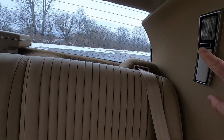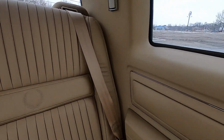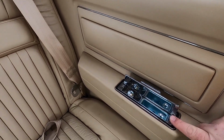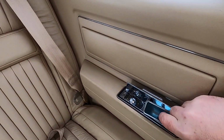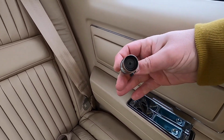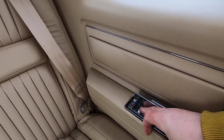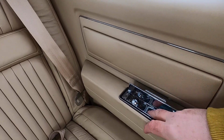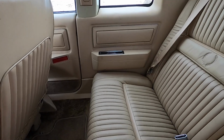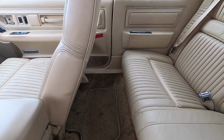Integrated into the C-pillar, you do have reading lights. That is a nice touch. You've also got nice padded armrests. And true to the 80s, you have rear ashtrays and cigarette lighters. Now, as I stated before, this car has actually never been smoked in, so these ashtrays have actually never been used. But you can take those out and they can double as 12-volt power points. Alright, and sadly, no seat back map pockets, so no real interior back seat storage for our rear seat guests.